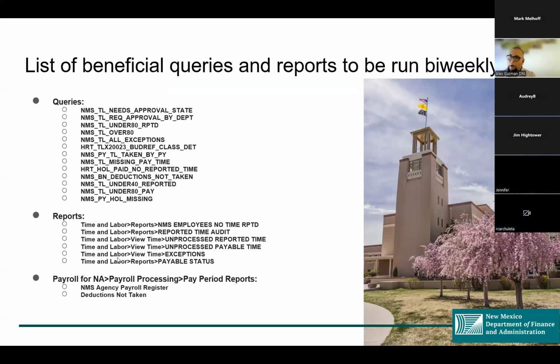These are the queries, and again, usually an email goes out at the end of a pay period, giving you the list of these queries. And it'll come from different people here at Central Payroll, depending on who's running the payroll processing here. But this is the list here, and we do offer a training to go over all these queries and what you're looking for in the results of these queries.